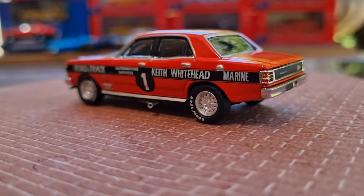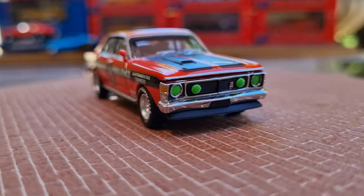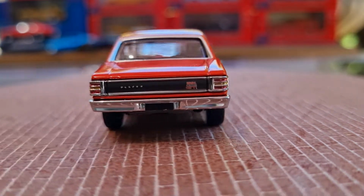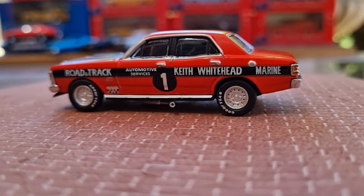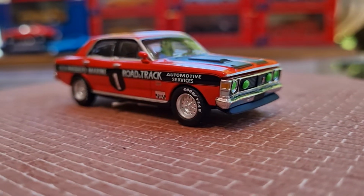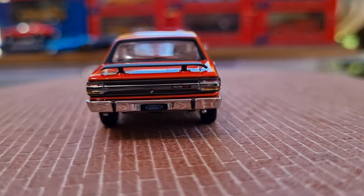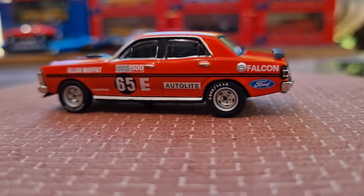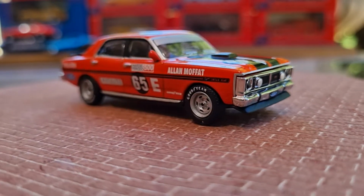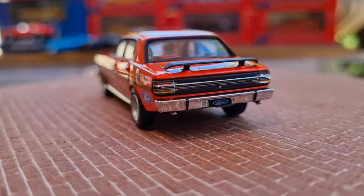And the next one is an XY Falcon GTHO Phase 3 from 1971, and this was the winner of the 1971 Bathurst 1000 touring car race, driven by Alan Moffat, a Canadian import driver who now resides in Australia. He's been driving in Australia for over 30 years, and this was his car in the race. This one does have the shaker hood, silver finished rims and real rubber tyres, a nice low rear deck spoiler. And inserted headlamps, some fog lamp detail, a front lower spoiler, rear deck spoiler, twin exhaust.